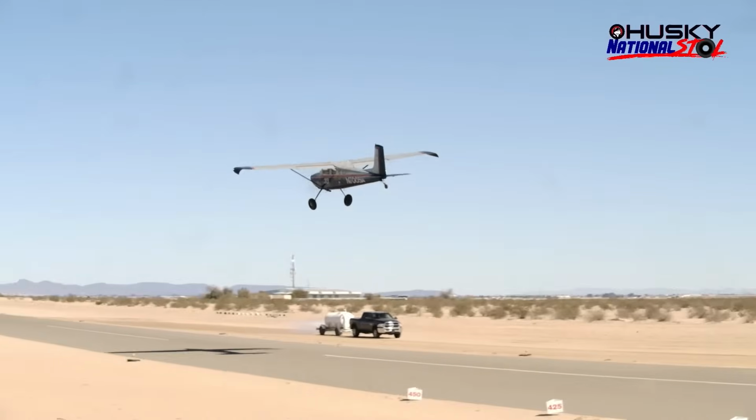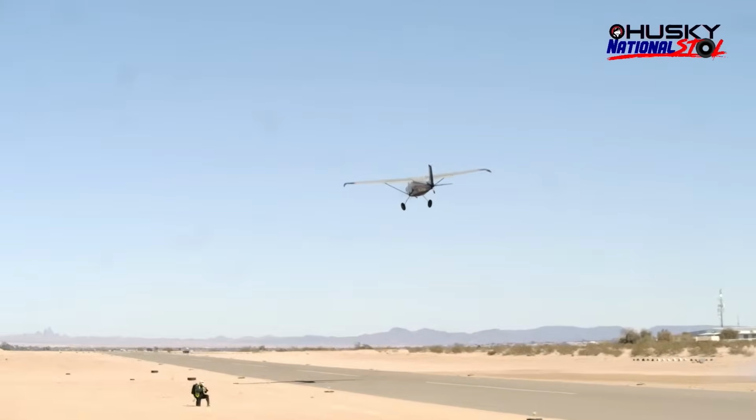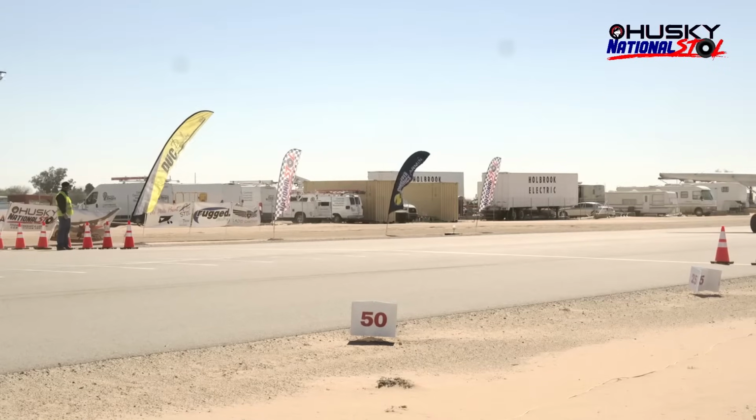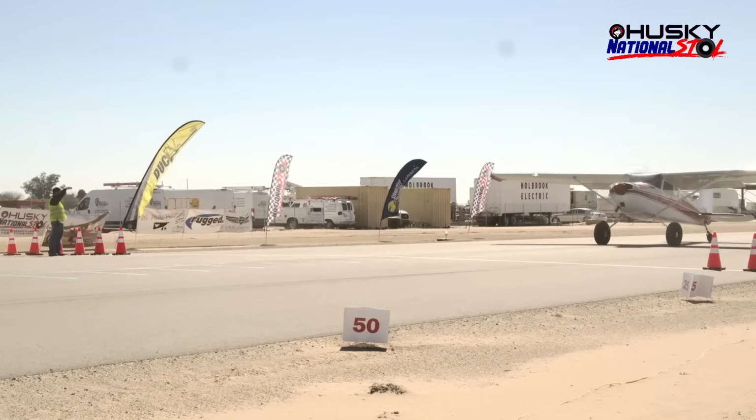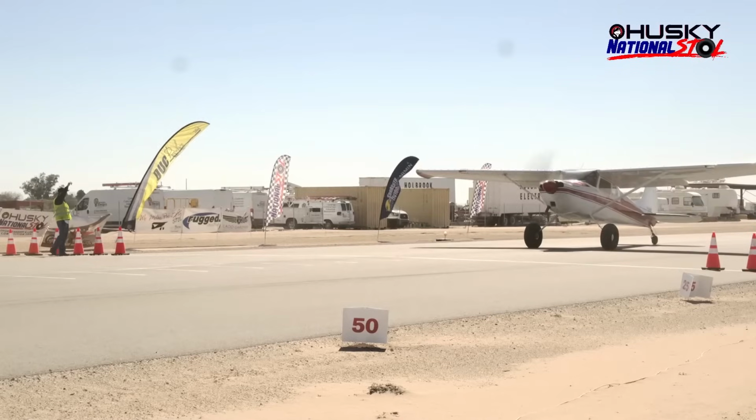Looks like they're going to count that up in the 74-foot range. So an improvement over his first. And that's what's important, too, to try to improve on each takeoff.